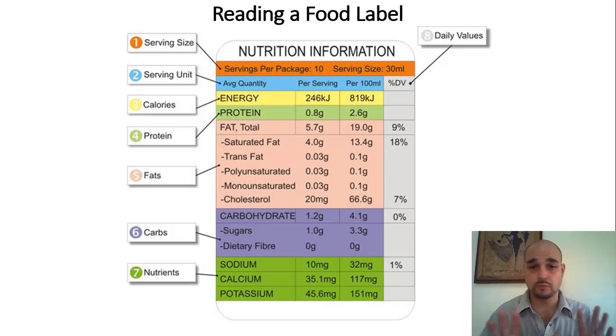So at this point, we don't know what this is. We're going to try and figure out what food item this is. Number 3 is calories. It's the energy, expressed as kilojoules, and again, the 2 columns per serving and per 100 milliliters. Number 4 is protein, the amount of protein. There is some protein here.